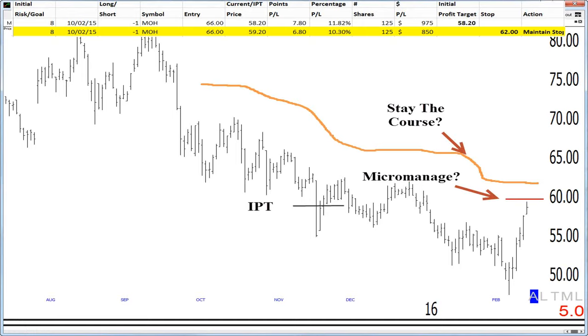Are there different psychological challenges on the short side than the long side? Yeah, shorts will piss you off. Shorts, pardon my French, are a pain in the ass because shorts have big retrace rallies. So it's hard. It is a Wall Street adage: all shorts will go against you.